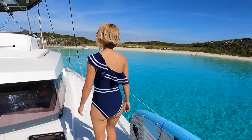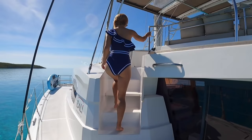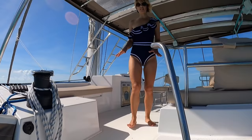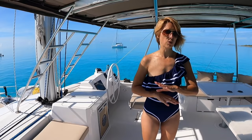Flybridge. All right, we're going up. Let's go up, check it out. So the staircase is definitely very comfortable. It feels very wide, very safe. Compared to some of the other catamarans of similar size, you definitely feel super safe. We had a pretty gnarly storm two days ago, and everything was rainy and wet, and I felt very safe going up and down.